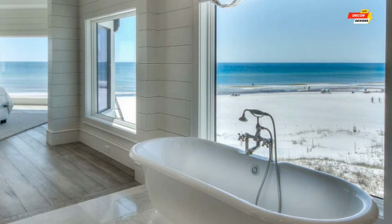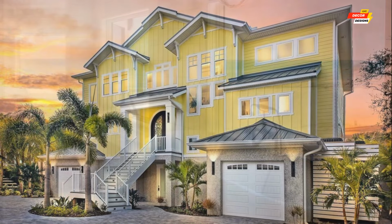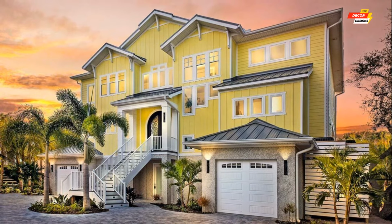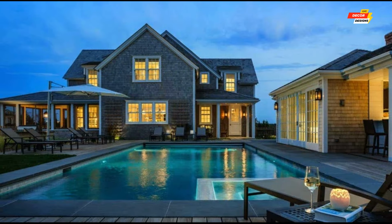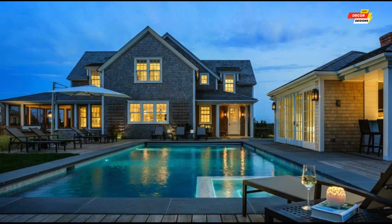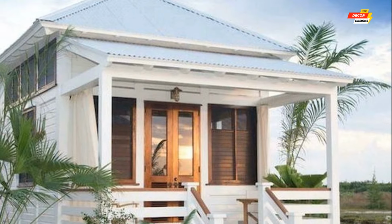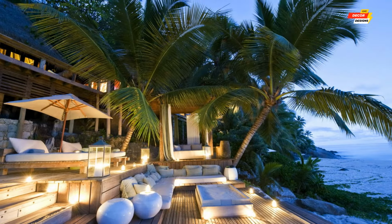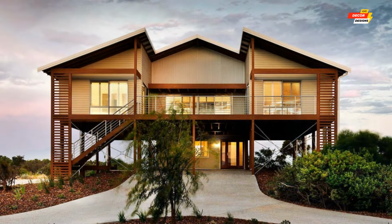2. Whitewashed walls and ceilings. A classic beach house design element, whitewashed walls and ceilings create a bright, airy, and coastal-inspired ambience. This neutral color palette allows you to add pops of color with accents like furniture, artwork, and textiles without overwhelming the space. White also helps to reflect natural light, making your home feel even more spacious and inviting.